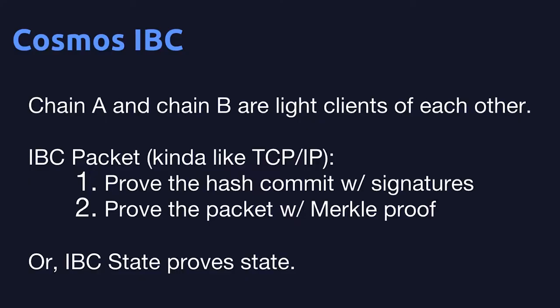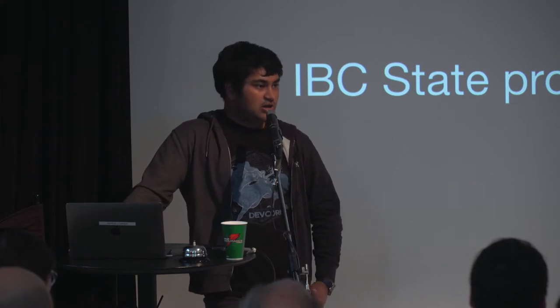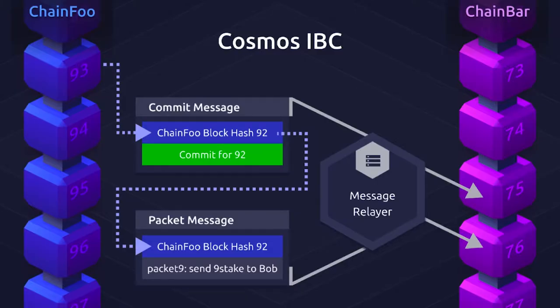This talk is not going to go too much into the technicals of how IBC works. We have a lot more talks that go much deeper into that, but I'll give a brief overview. Basically, the goal here is literally just to make chain A and chain B light clients of each other. They have on-chain light clients of each other doing SPV proofs of the other chain. So this involves two things. You need to first prove that a header is in the other chain, and then you need to prove that some particular packet is somewhere in the state of the other chain.